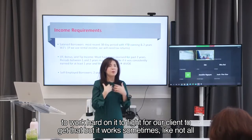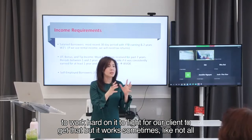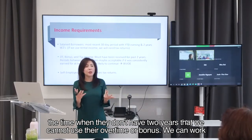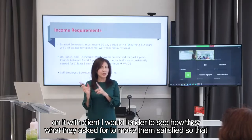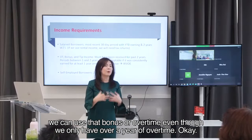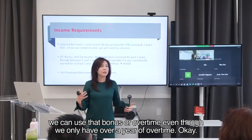But we have to work hard on it to fight for our client to get that. But it works. Sometimes, not all the time, when they don't have 2 years, we cannot use their overtime or bonus. We can work with the client and the lender to see what they ask for to make them satisfied, so that we can use that bonus or overtime, even though we only have over a year of overtime. Okay.